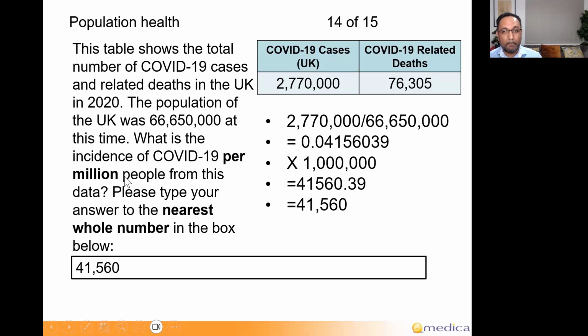But it asked for this per million. What some of you did, instead of multiplying by a million, because it's per million, this last step, you multiply by a million, which gives you 41,560.39. We round that by looking at the number after the dot. If this number is 4 or lower, then this is the number to the nearest whole number. If this number after the dot was 5 or higher, we add 1 to this number. So if this was 0.59, for example, then it would be 41,561. You round up when the number after the decimal is 5 or higher. If it's 4 or lower, you round down. That's why it's 41,560 to the nearest whole number.